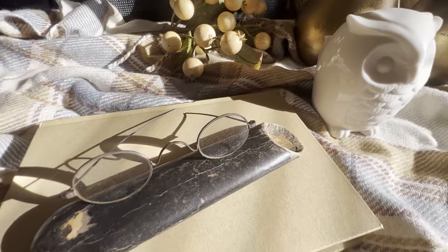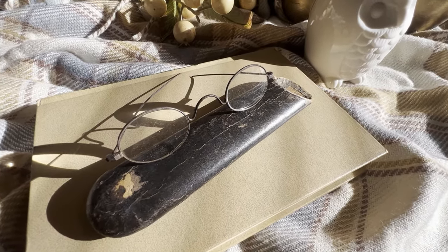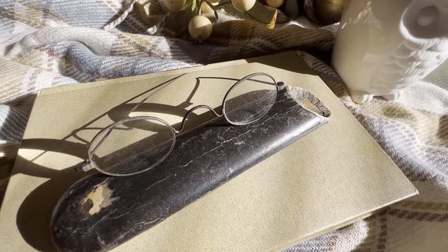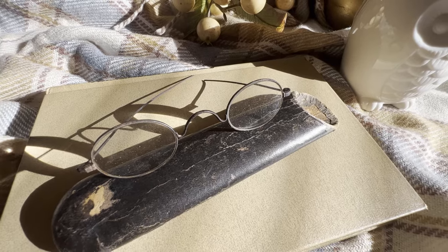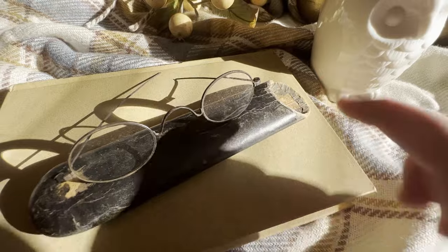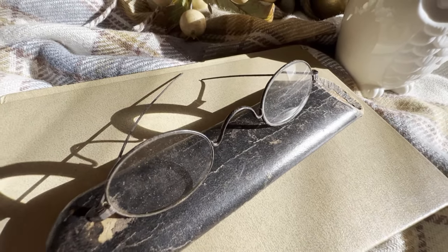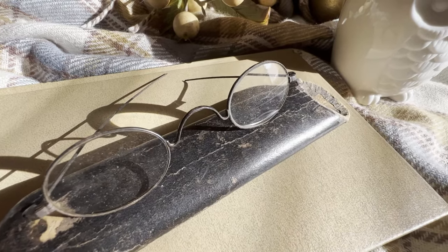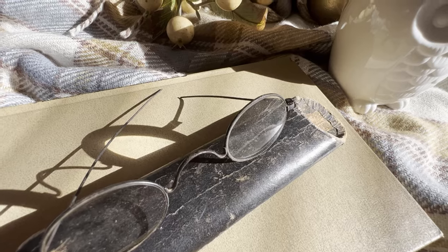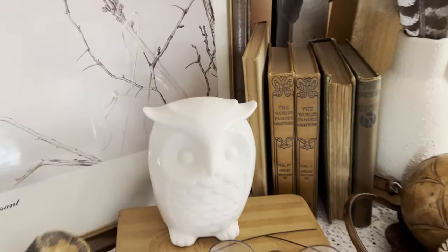When I went out to a small town flea market, I found these glasses at one of the booths. They were actually in the container, and she had numerous antique finds and vintage items, and I found these glasses. I've been looking for some for a while. One of the handles, or arms, is broken, but I couldn't resist this one. She gave me a deal.